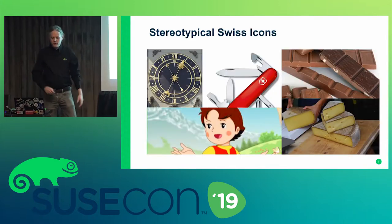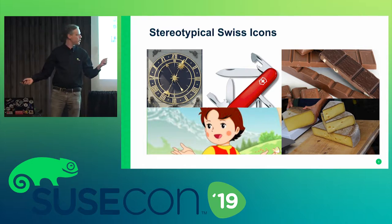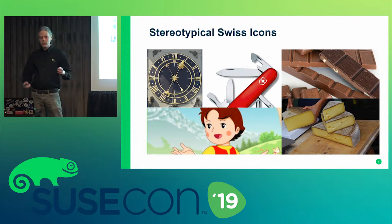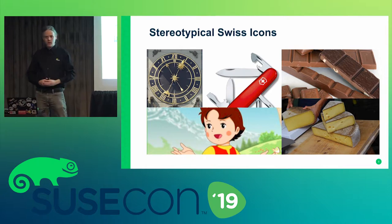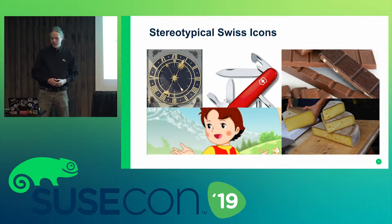Switzerland has some stereotypical Swiss things. Heidi is one of them. We also do cheese, chocolate, Swiss army knives, and watches. This one is actually a clock tower in Switzerland, in Bern, where I live.